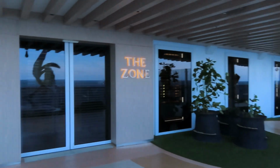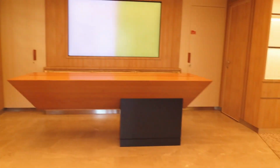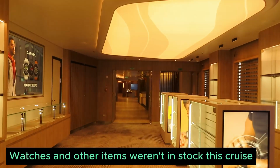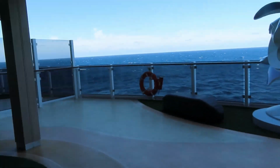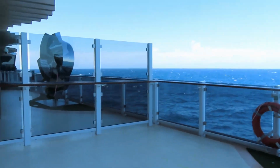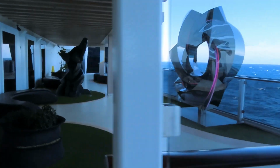So yeah, see the zone. I don't even know what this is. Let's check it out. Okay, so it's a photo gallery. Yeah, just some different stuff like watches. But they're not open right now. Yeah, and you got this cool little structure right here.